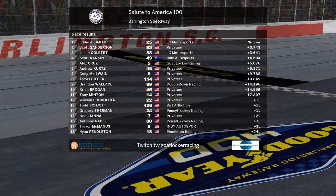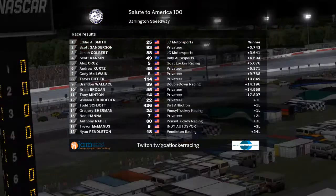Coming in second, Scott Sanderson. Third place, the other JC Motorsports driver, Jonah Colbert. And fourth, we got Scott Rankin. Fifth, Alex Cruz, Goat Locker Racing entry. Sixth place, Andrew Kurtz. Cody McElwain, who led a good portion of this race, was leading late.